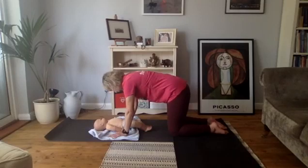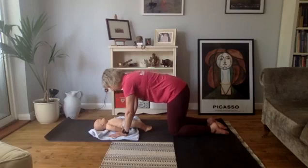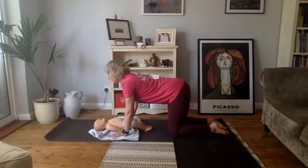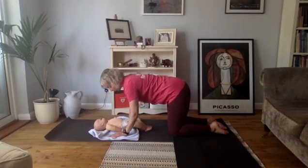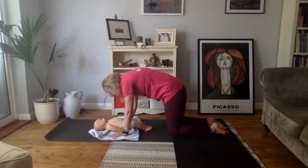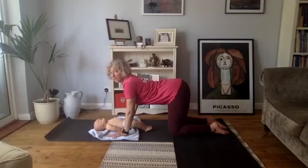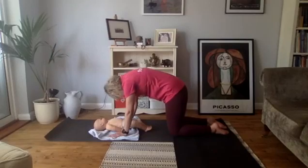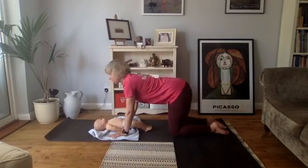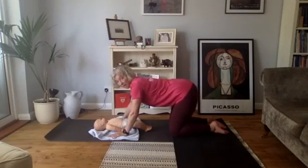And then we're going to curl the spine up, root down through the shins, look forward past baby or past the end of your mat and let the tailbone lift. Let's repeat. 2 more here, curling up and looking forward. So I go really slow with these. You can go quicker, of course. Curling in and looking forward. Good. So it's not technically postnatal yoga, but babies absolutely love this.